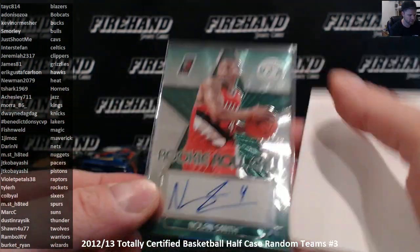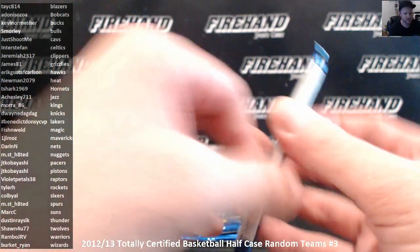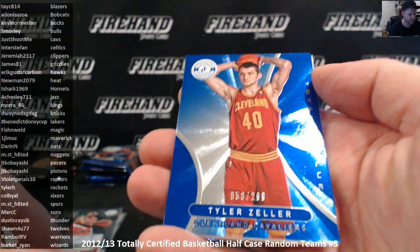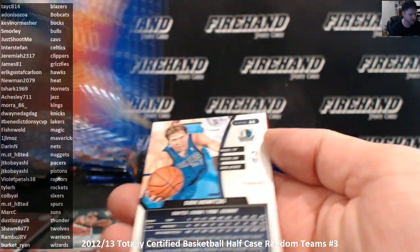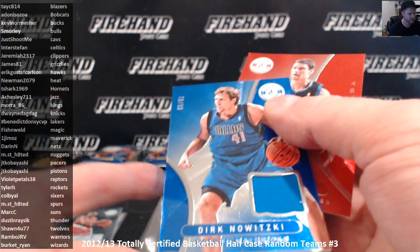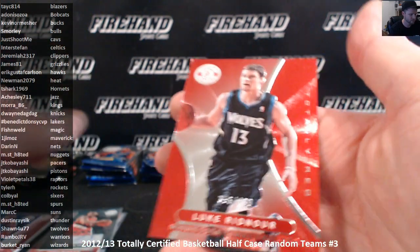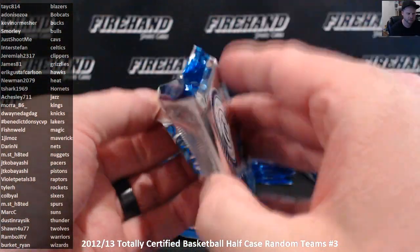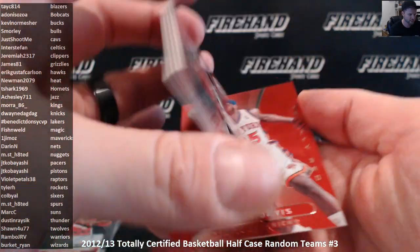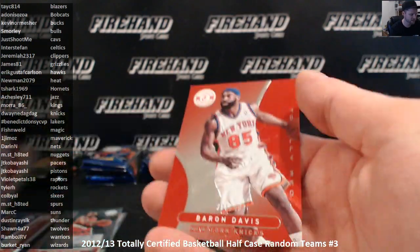All right. Got that out of the way. Tony Roten for the Grizzlies. Red. Tyler Zeller to 299 blue for the Cavs. And a Dirk Nowitzki jersey to 99 blue for the Mavericks. Jim Oz. Luke Ridnour red, the T-Wolves. And Clyde the Glide for the Rockets. Tyler H with the jersey hit. Baron Davis red.